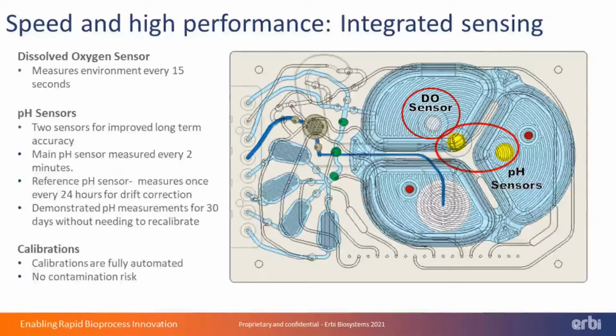mixing and gas transfer. There's also a cell retention filter integrated into the base of the growth chamber. This takes advantage of the chamber mixing to continuously clean the filter during operation. For fluid removal, the growth chamber can be pressurized and fluid selectively removed through the perfusion filter, the waste port, or a sampling port.